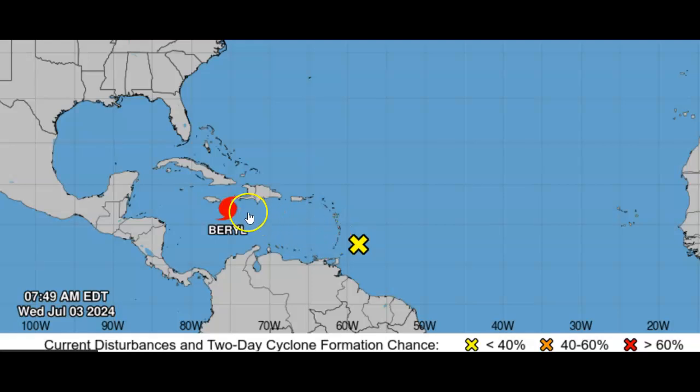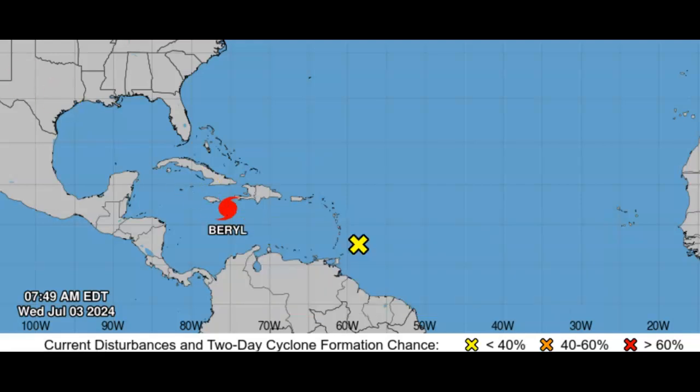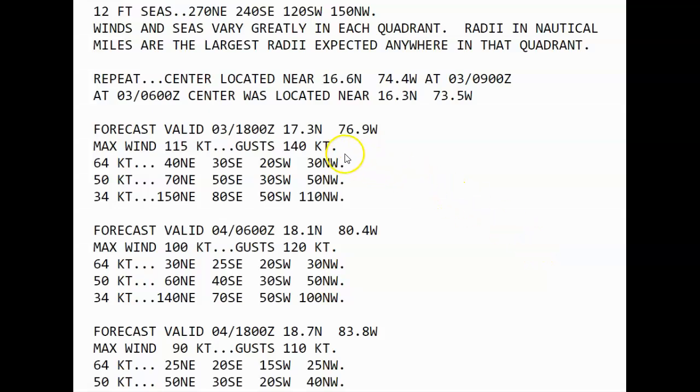I've seen two of these come in before like this, but right now Beryl is still a 145 mile an hour Cat 4, right on the edge of Jamaica. They're saying now it's 125 knots with gusts to 150 knots. Now, guys, that's over a Cat 5. 150 knots, you're dealing with 173 miles an hour. So the gusts are going to be very strong throughout the day.